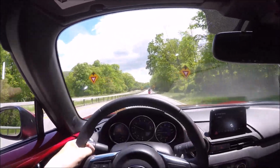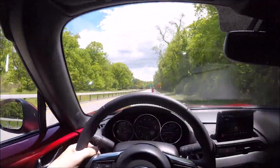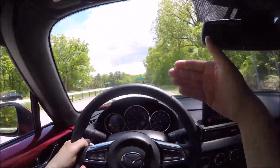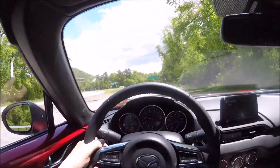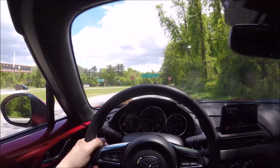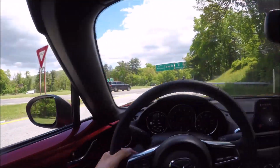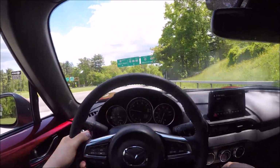All right. Again, all the rev matching is me. These are just things in the road to slow us down. We're coming to the circle here. I like how that motorcycle has all the lights. That's pretty cool. All right, so down to first.